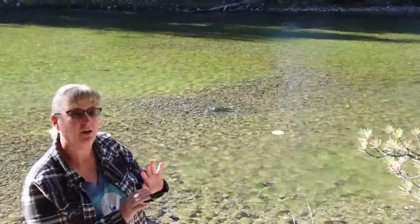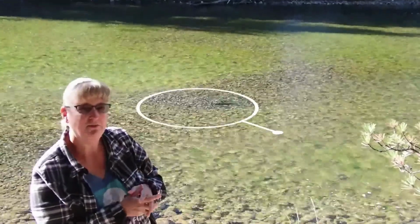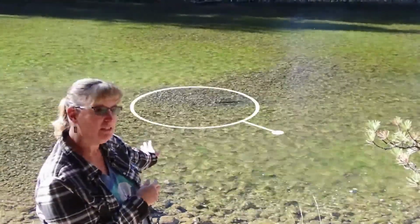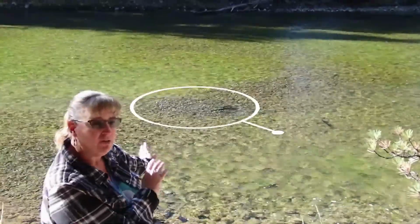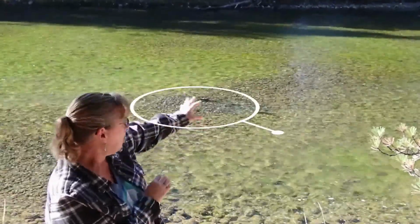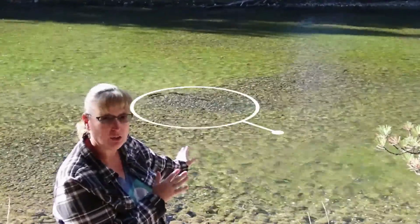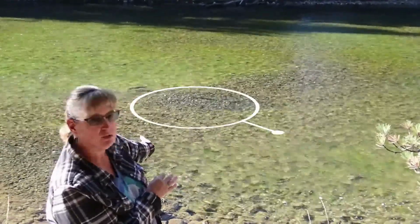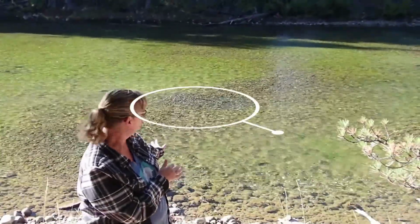The redd is not the color red, but the Norwegian word R-E-D-D, redd, meaning fish nest. And you can tell it's her fish nest because all of the rocks are cleaned off. So you'll see all the different colors of the rocks as opposed to all the rest of the river, which is covered in this brown, green algae. Where you can see the individual colors of the rocks, that's where the fish nest is, that's where the eggs are laid, and that's where she's working.